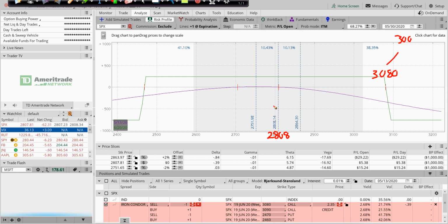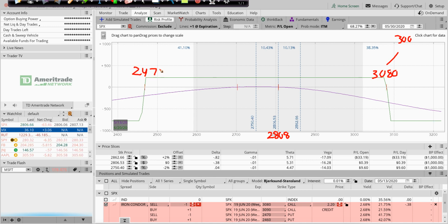And that's one of the nice things about doing an iron condor, 2 days after the VIX has gone up 7 or 8 points. Right now the VIX is at 36. On the downside, I'm going to sell the 2470 puts. It's about 330 points out of the money on the downside. And right now you're getting a credit for that of around $2.25.